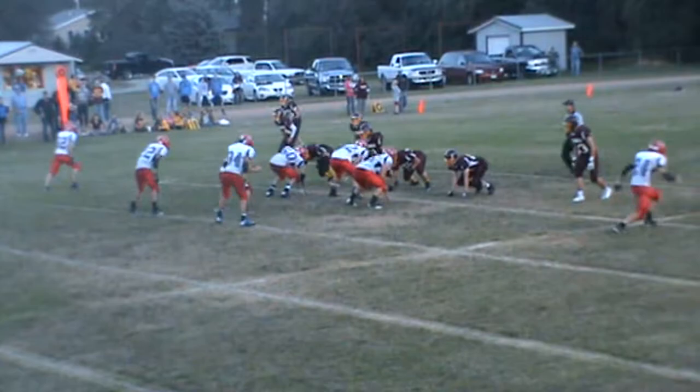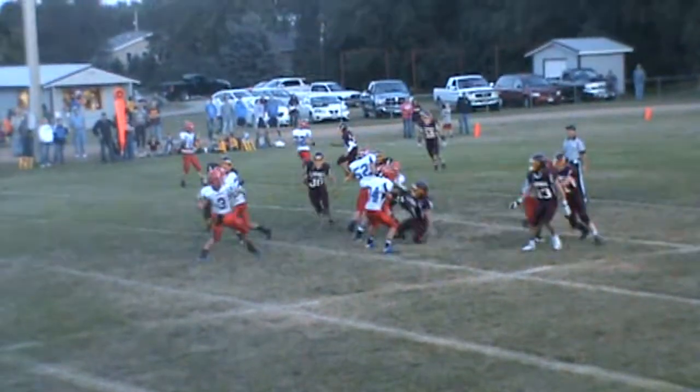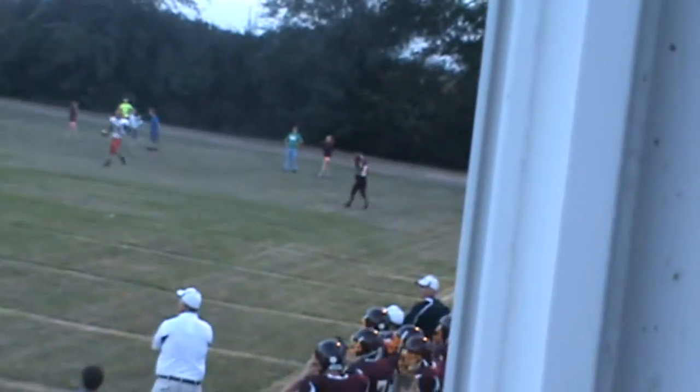Red zone and the Lions are trying to stop the Patriots. We'll see what they can do. They hand it off to Chaplin. Right, cuts out the right side. Corner of the end zone. And he struts across for the touchdown.